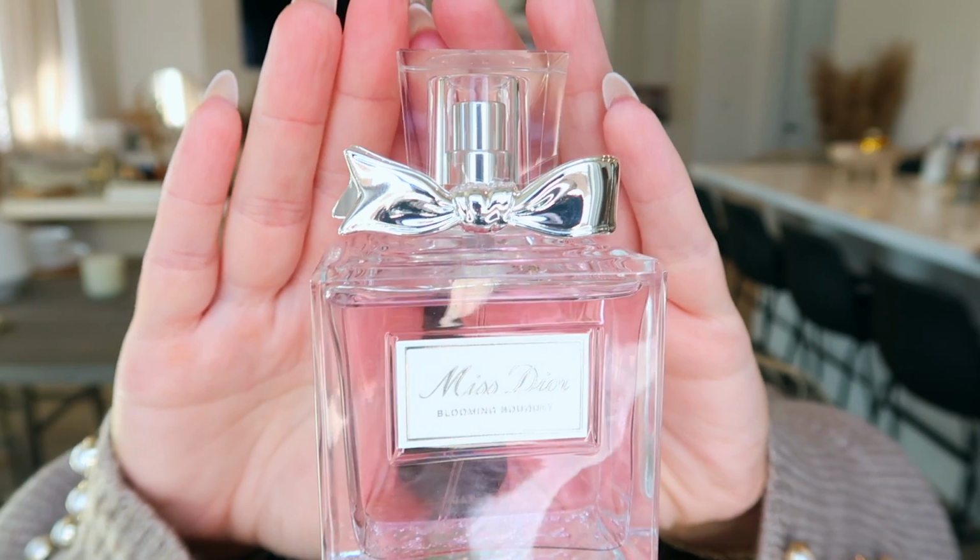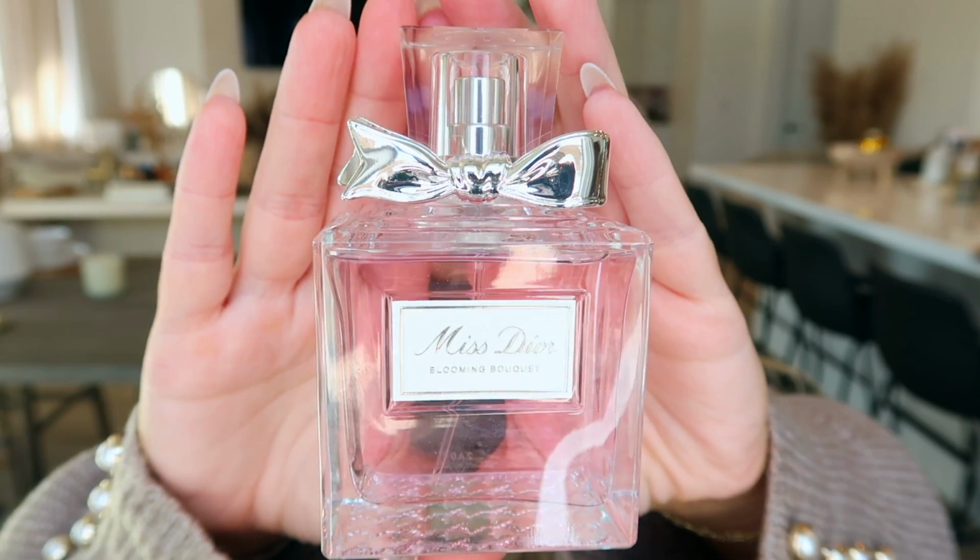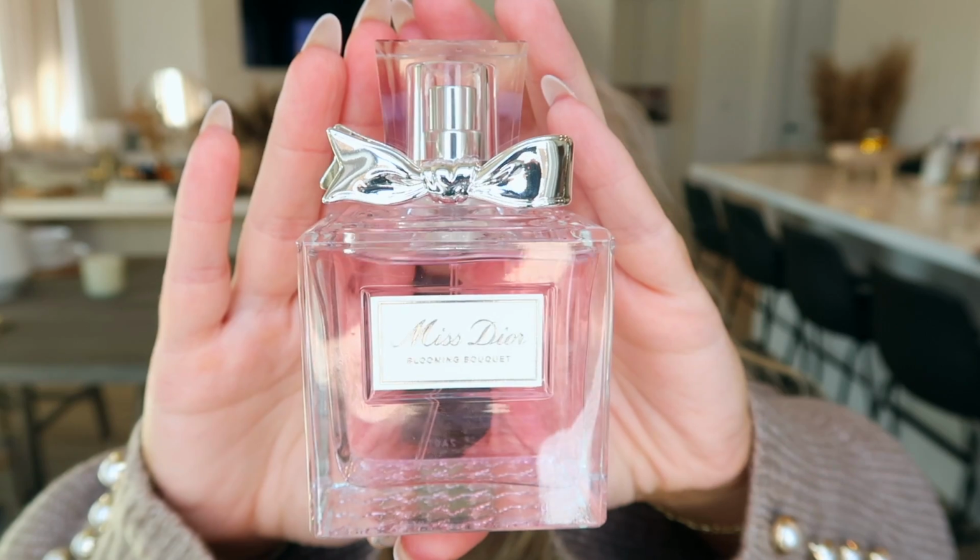I'm going to start off with probably one of my favorites of the ones that I got. This is the Dior Blooming Bouquet. Do you know what's funny? I've never thought to try this perfume. I just find that so many of the Dior perfumes are not my favorite, and so I never really think to smell other ones because they're quite strong, and I actually love this. It is so beautiful. 3.4 ounce.